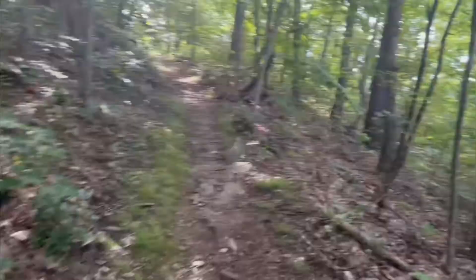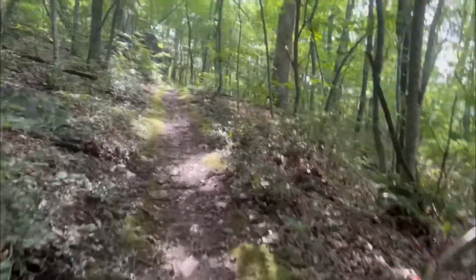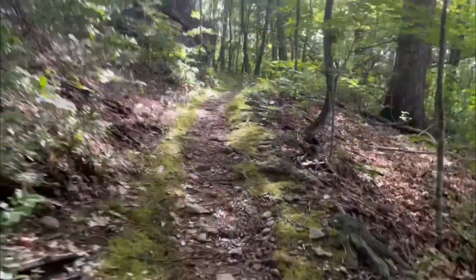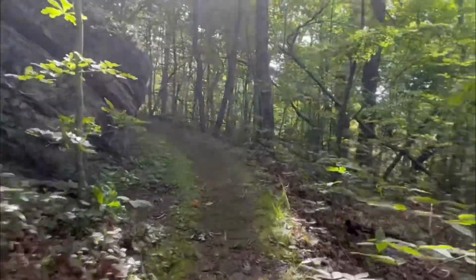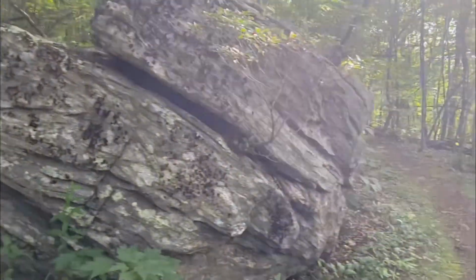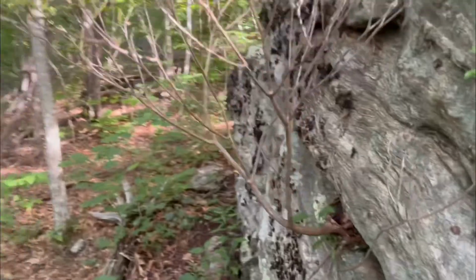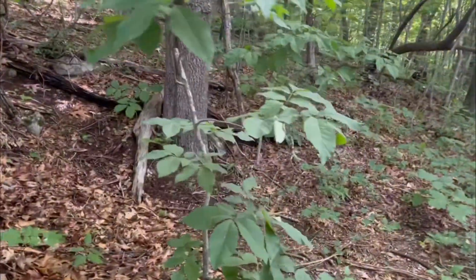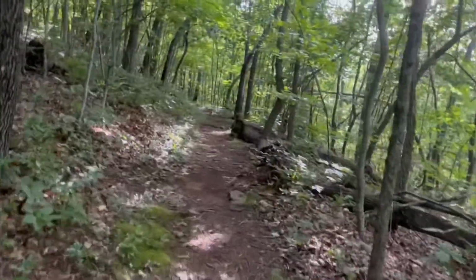Just another pretty section of trail here. I guess I'm probably 3 miles in now. There's been some ups and downs, but there has been a good little bit of this almost flat level walking, so it's pretty nice. And then you get these rock formations, and look, there's a mountain laurel growing right out of the side of it. All right. Still no long vistas to look at.